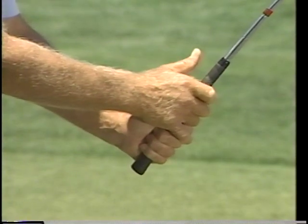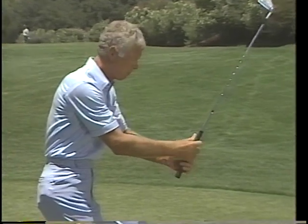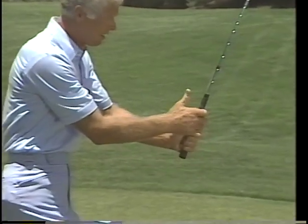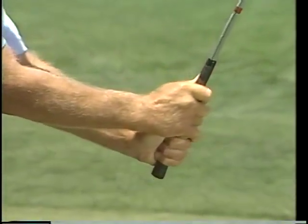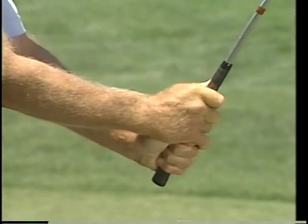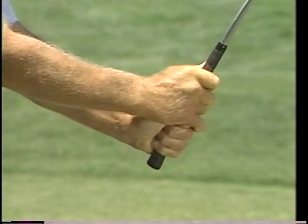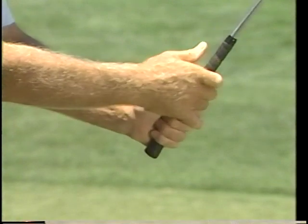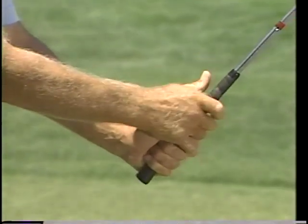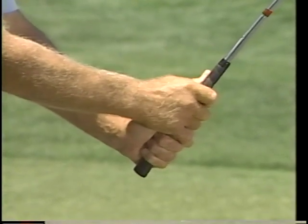Let's take a look at a system that will determine grip pressure. Take the club in both hands, gripping it normally, and grip the club as tight as you can. Tighter, tighter, tighter, till your forearms start burning. Let's label this as a 5. Now, relax your hands and your arms and your shoulders and grip the club as loose as possible. This will be a 1 on our grip pressure scale.